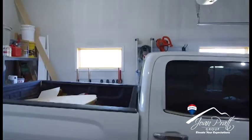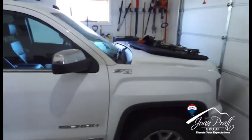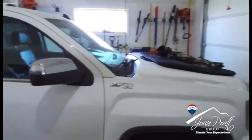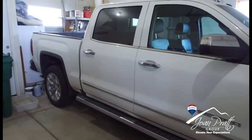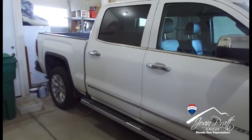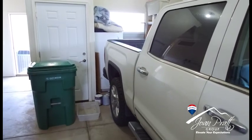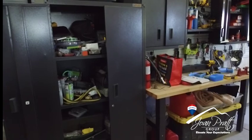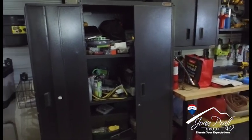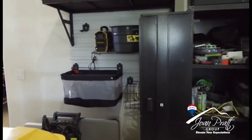So this 1-car garage is attached, and obviously it is quite big because they have this big Sierra pickup truck. That's got to be a GMC, right? There's another little closet here that we can't see. They have a freezer in here, lots of shelving built into the side and more over here. Anything that's attached to the wall with screws, like that Gladiator wall system in the back, is actually included.